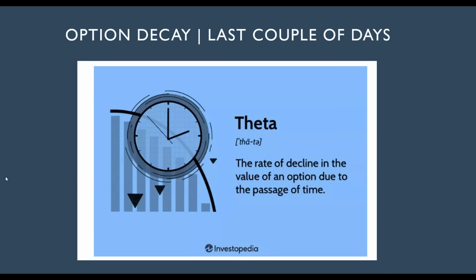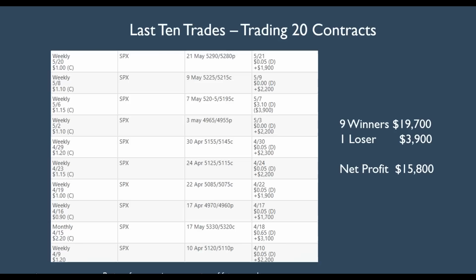Let's take a look at these trades again. This was a little over a month, from April 9th up until May 20th. You can see the kind of consistency we're getting in. This is based on 20 contracts. Now, some of you will not be able to do that. This is okay for small portfolio sizes as good as large portfolio sizes. It's good for beginners as well as experts.